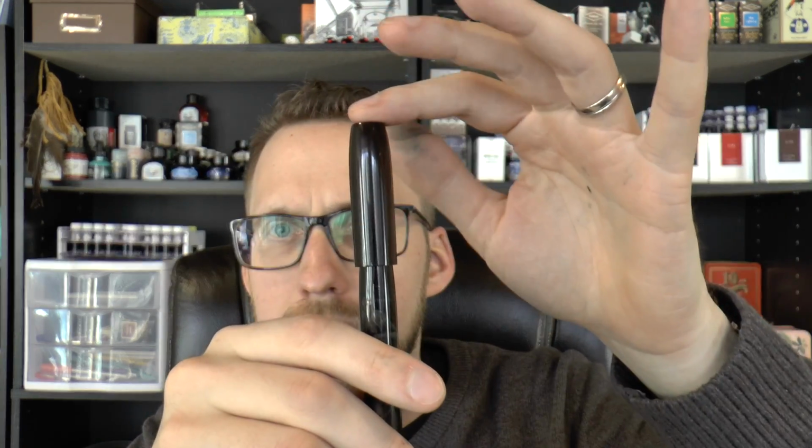Cartridge converter filled pen, very simple. Just a simple Schmidt converter, does exactly what it's supposed to do. You can put in international cartridges if you prefer that. There you have it. Now, it's not really meant to be posted, right, because it's wood, so that doesn't really work that way.